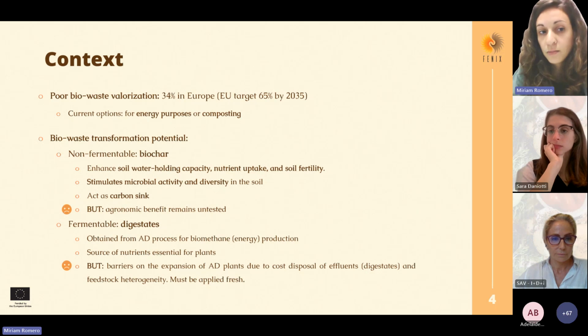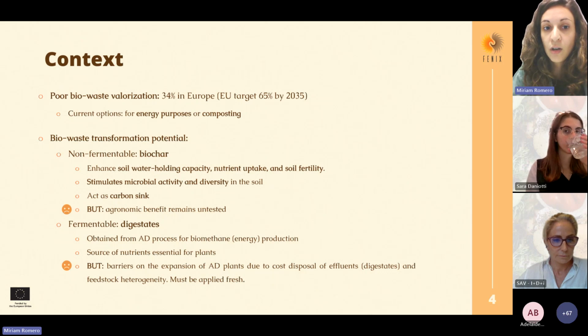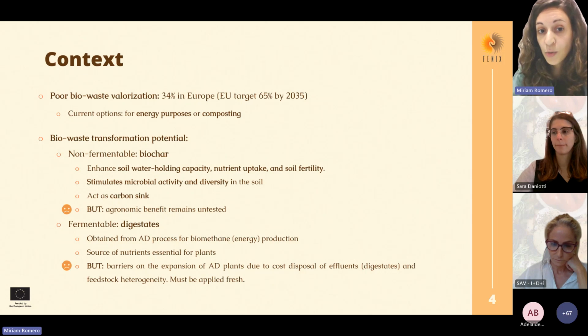So we have a problem with biowaste, and the EU targets to revalorize biowaste at 65%, but 2 years ago the value was only 34% in Europe. So that means that we still have a lot of challenges and a lot of things to do. So the current options are for energy purposes, that as we saw in the pyramid, is one of the least preferred options.